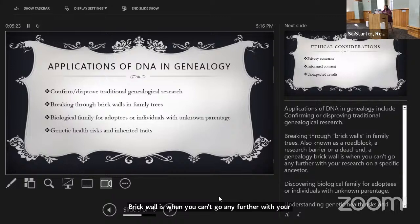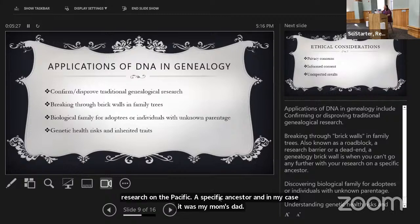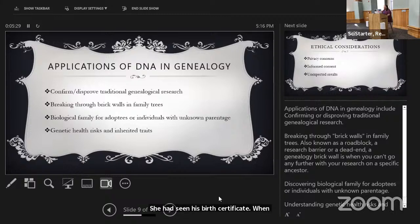And in my case, it was my mom's dad. She had seen his birth certificate when she was young, and it said his last name was Brooks, but his last name was Scott. So she was pretty sure that he had been adopted or something. Well, I did find out recently, and I've been looking for this for years, that when his mother married his stepfather, he was baptized and immediately took the stepfather's last name. So Brooks is her real last name.